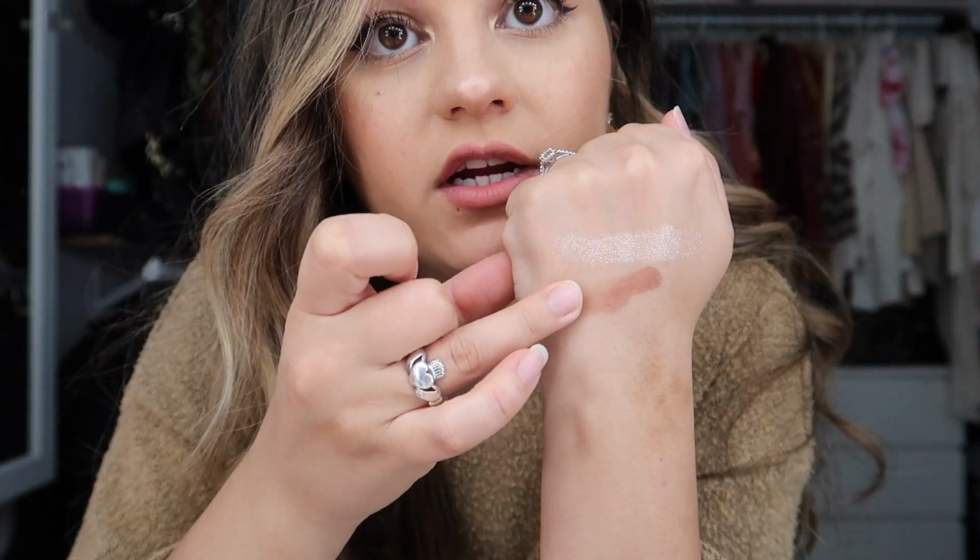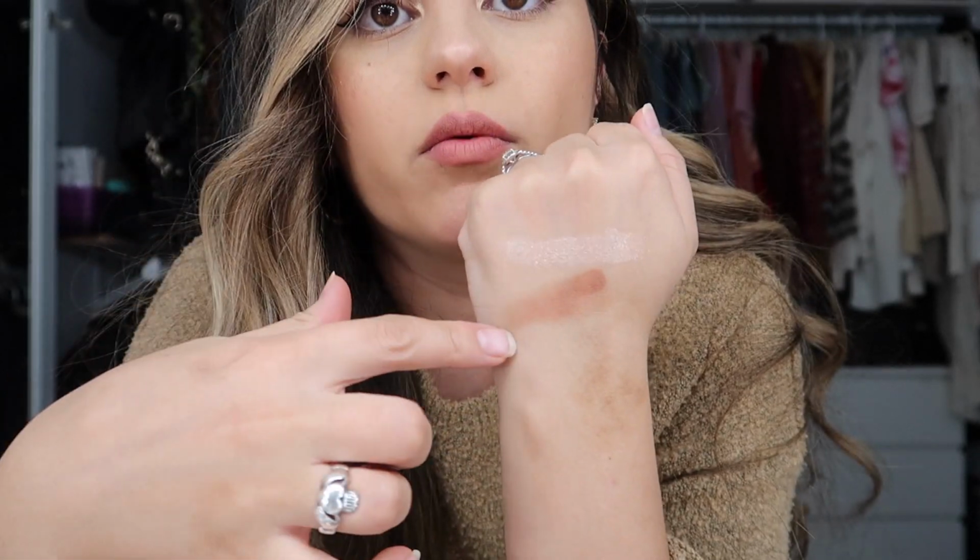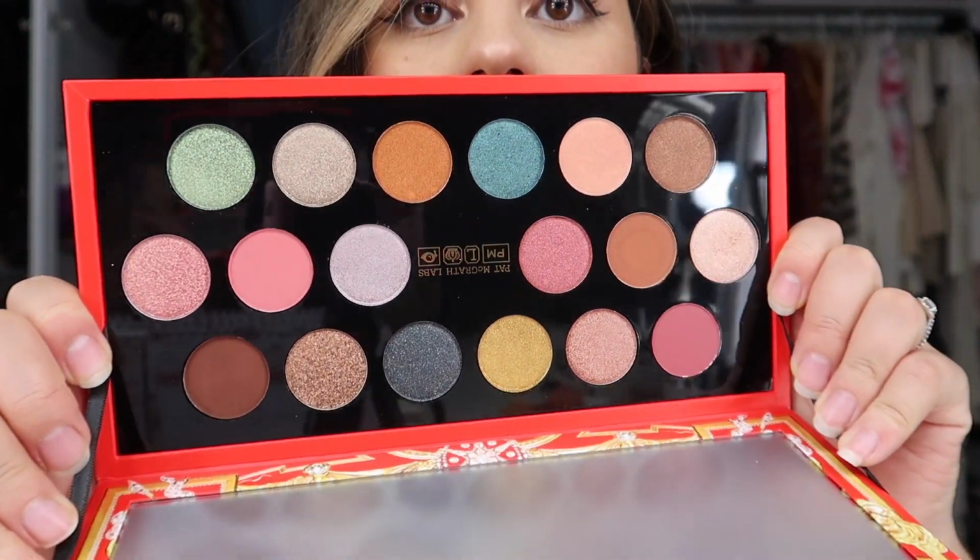If I'm wearing an eyeshadow color, I always just put a nice warm tone like that in the crease and I'm good to go. I'm not gonna swatch all of these. That is what it looks like. Super beautiful. Okay, I'm gonna start getting into the boxes now.